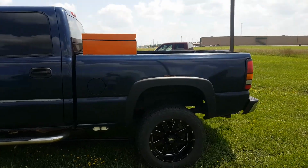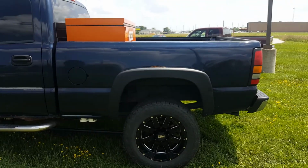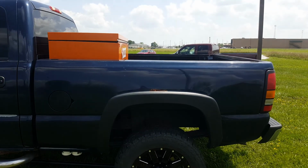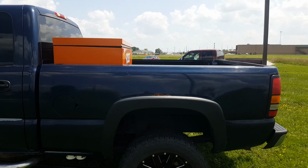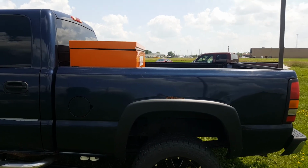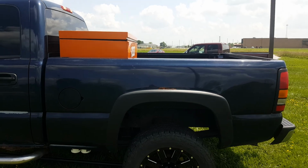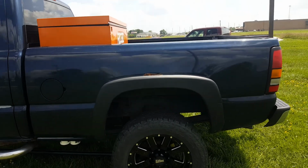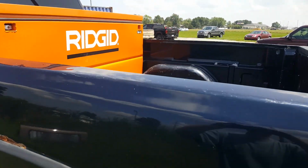I mean, it looks okay, but it's just rusted out underneath, and it's starting to come up from behind the fender flares there too. So my plan is, and I'm going to document this on the channel here, we're going to build a flatbed for this, and I'm going to do it a little differently. The plan with it is it's going to be as low profile as possible. And if possible, I'm going to try to use the existing gooseneck that's in it.